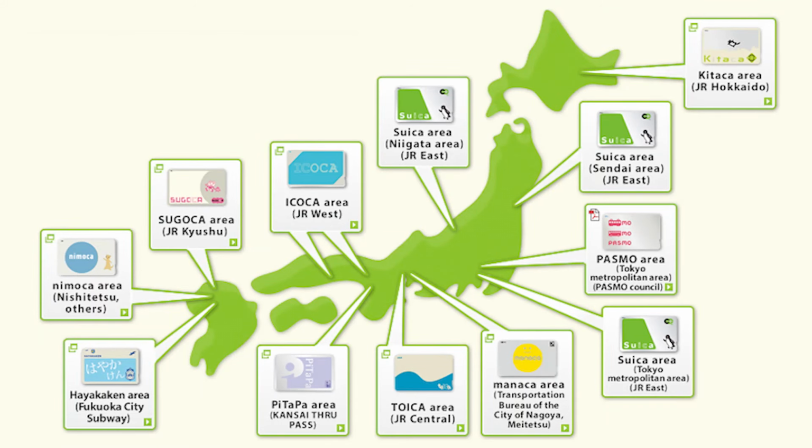So this IC card is used in Japan to tag on and off of the different train stations, but you can also use it for a lot of the bus systems. You can use it to pay at vending machines, you can pay at convenience stores. So this is actually a very convenient card to have. You can get these cards at the train stations, or you can get them at the airport. You normally spend about maybe 500 yen, which is like a couple dollars, to get the card, and then you'll have to load a certain amount of money, normally 1,000 or 2,000 yen, so maybe $10 or $20 worth, onto your card. And there are different types of IC cards depending on your location.